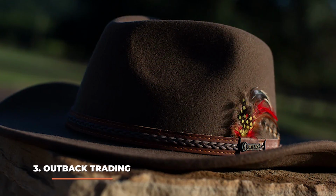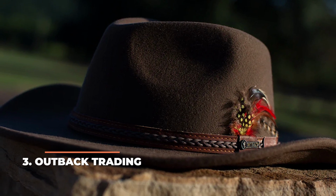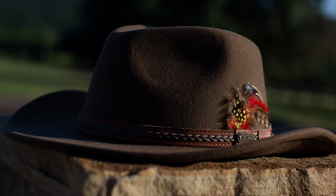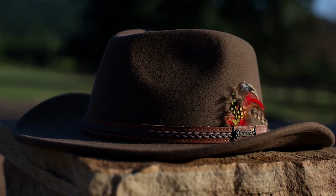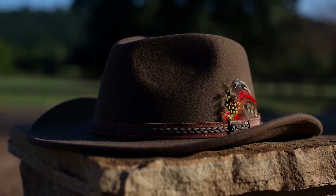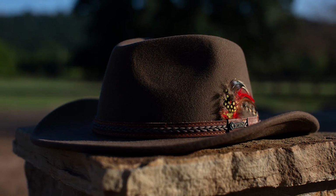Number 3, Outback Trading. This Australian brand demands preparedness but embraces the outdoors. Since you never know what to expect in the wild, the brand makes sure they are built sturdy enough to brave all of nature's elements. It was founded by Wilson King while he was riding in the Brandywine Valley through heavy downpours.